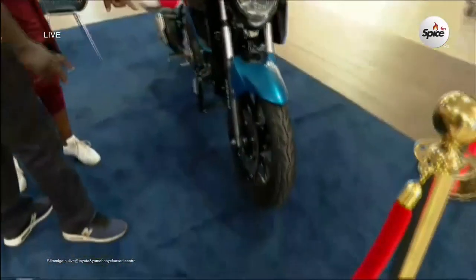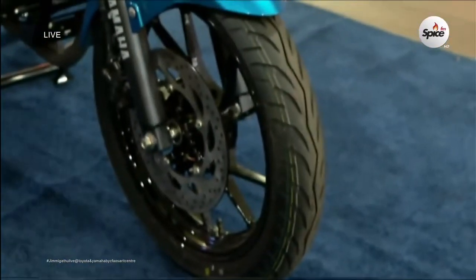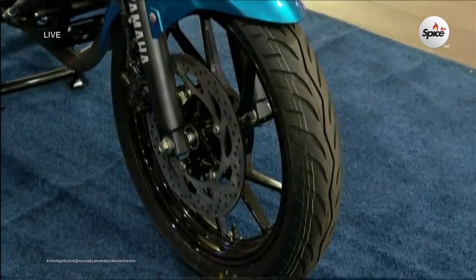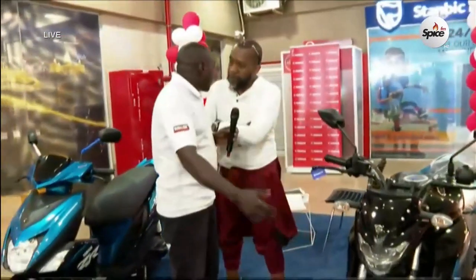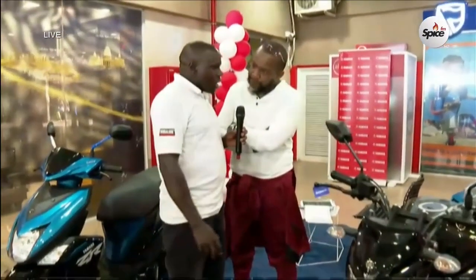Disc? Iko na disc brake, the front and the rear. That is very key, especially when you're riding within town, Nairobi. Why is it? The disc brake front and rear. The stability of the disc brakes is firmer than the drum brakes. Okay.